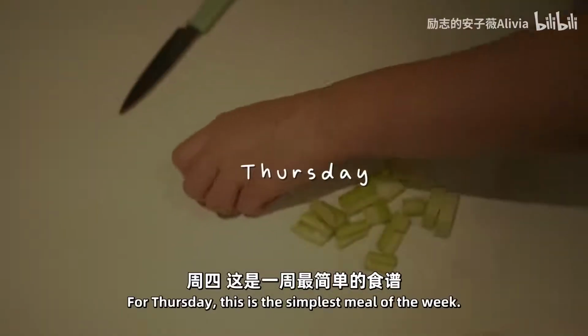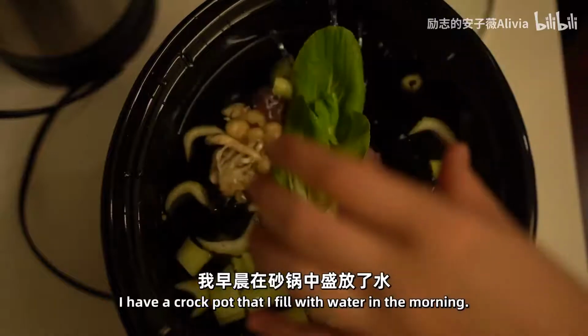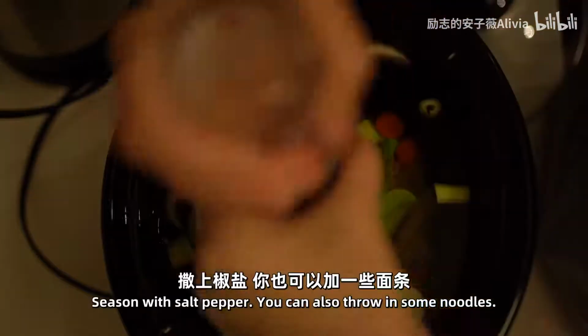For Thursday, this is the simplest meal of the week. I have a crock pot that I fill with water in the morning, throw in 1 chicken leg and my vegetables, which are celery, mushroom, bok choy, and carrots. Season with salt and pepper.